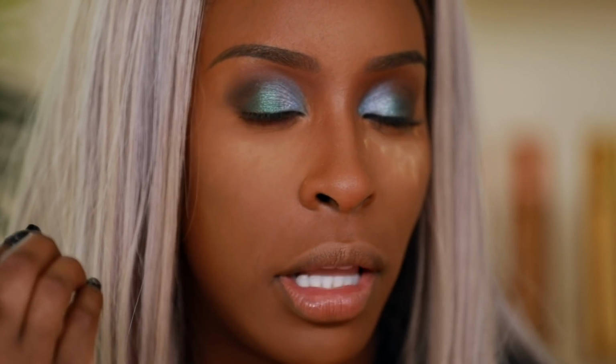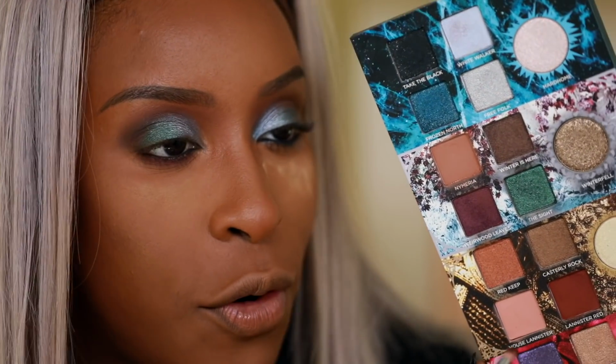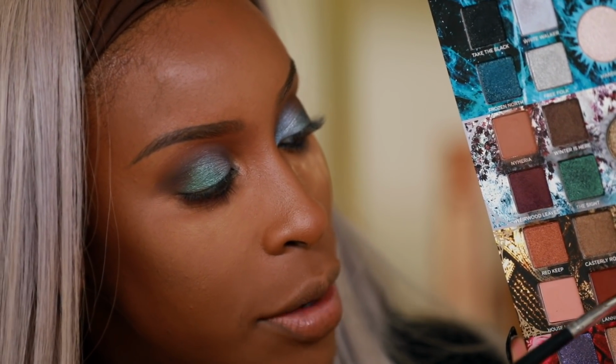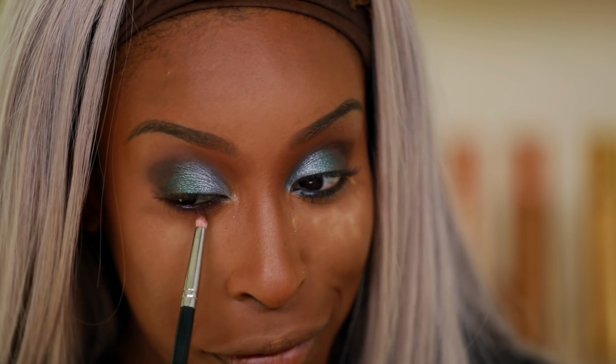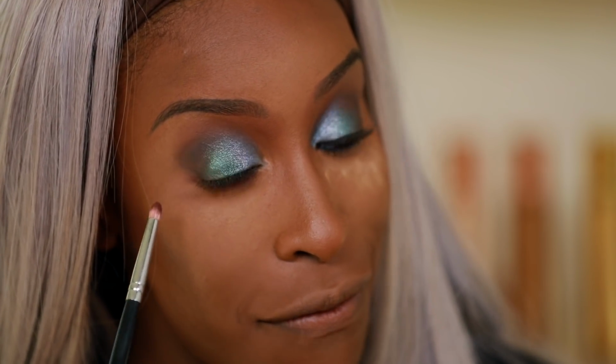Because Weirwood Leaves is actually pretty dark and I want a little bit more of that red to pop, I'm gonna go back and forth between Lannister Red and Weirwood, using both of them. I don't know, sis. I may need to change my whole outfit tonight because this look is fire, fire, fire.